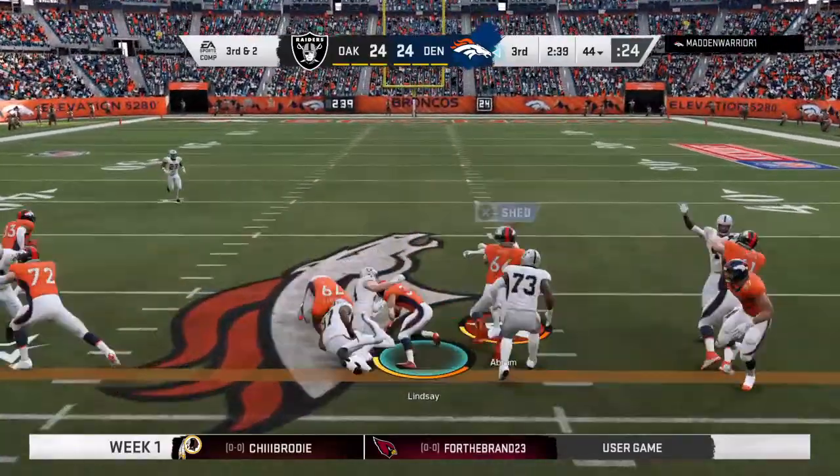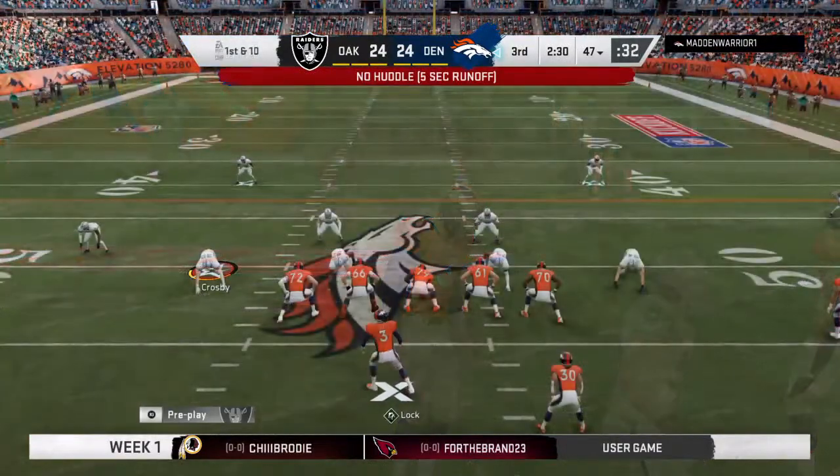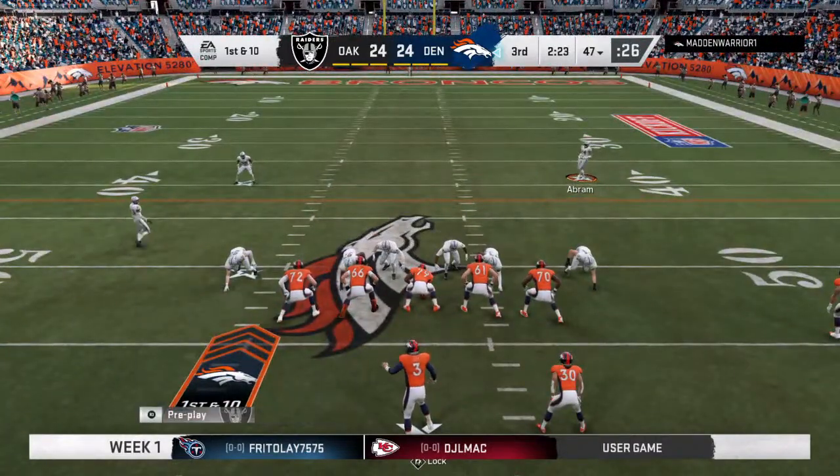They'll try and run for it with Lindsey. And he's got the first down yardage as he brings this up to the 47. 3 yards there, good enough to keep the drive moving. Hey, high 7.